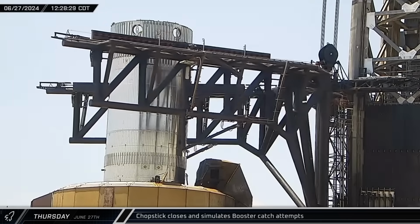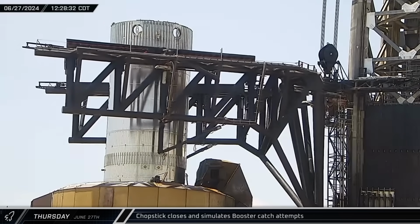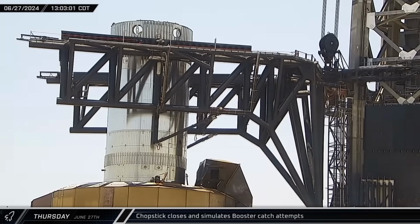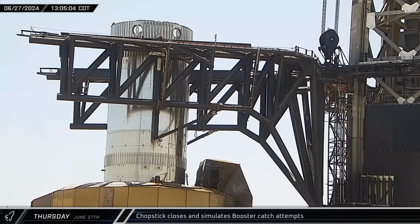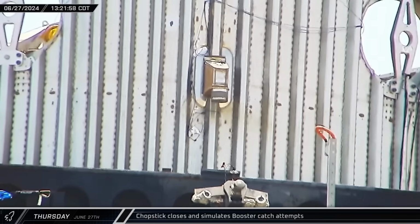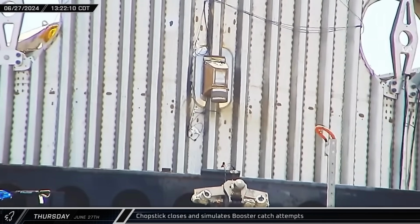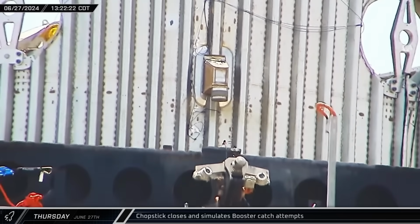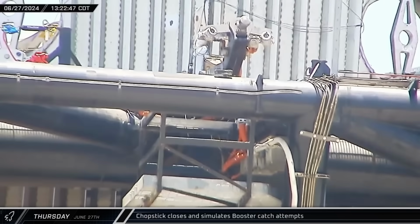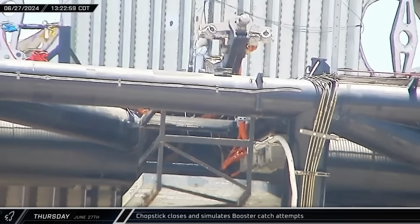Another Chopstick actuation test was performed on B14.1 before the Chopsticks followed up with a new test, simulating a booster catch attempt by raising the Chopstick arms to the booster pins and loading the landing rails. This landing rail load test was followed up by resetting the rail and repeating the test several times, giving a great view of the loading dynamics on the booster pins and Chopsticks.